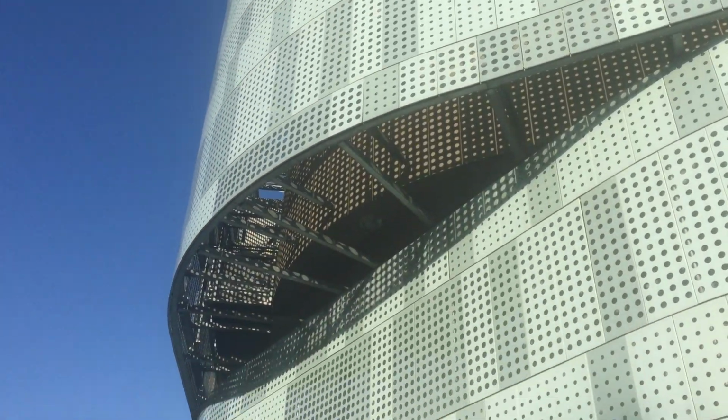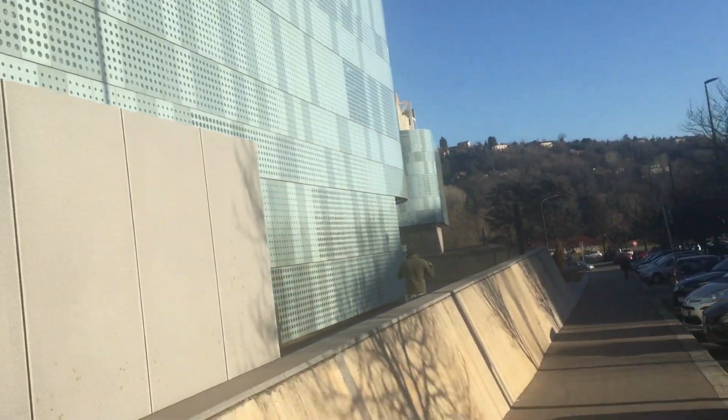So here we are at the Museum of Cars. Yeah, from outside it looks pretty old. And this is just actually a few meters from the factory away. We're gonna go inside.